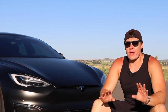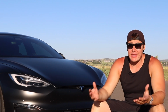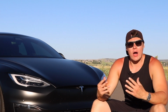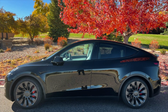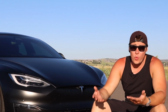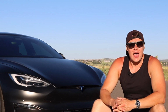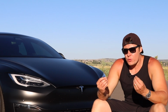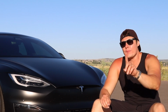Are the Tesla Model S Plaid and the Tesla Model X Plaid, or even just the basic versions of those vehicles, actually worth the money? Now, I'm somebody who's already owned a Model 3 Performance, I've got a Model Y Performance, I've got this Model S Plaid here, and within a week, I'm going to be picking up the Tesla Model X Plaid, and I've got some opinions on it. So in this video today, we're going to be talking about whether it's actually worth the money from somebody who has owned all four. Well, almost anyway.